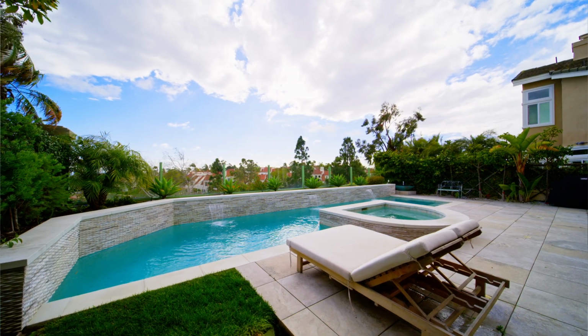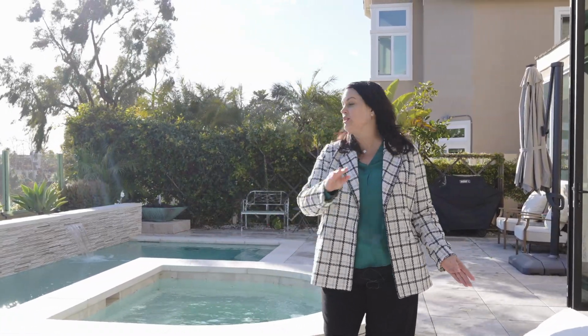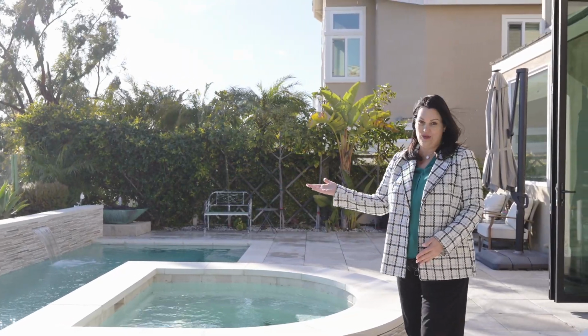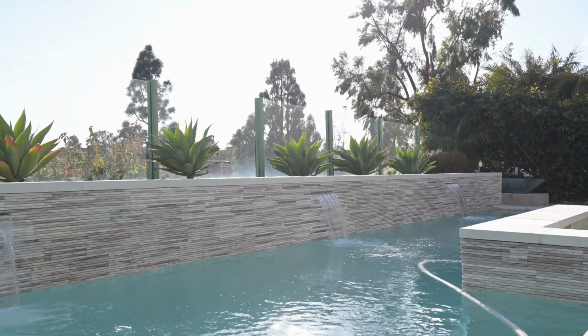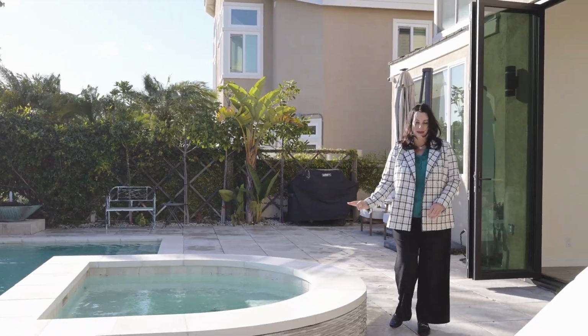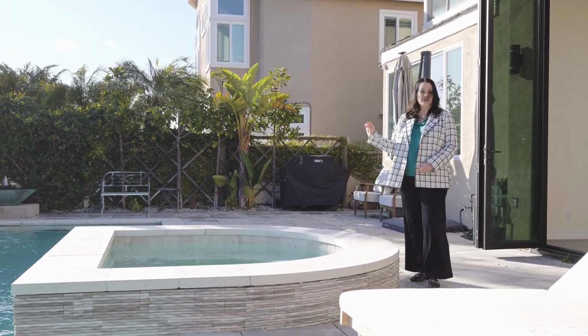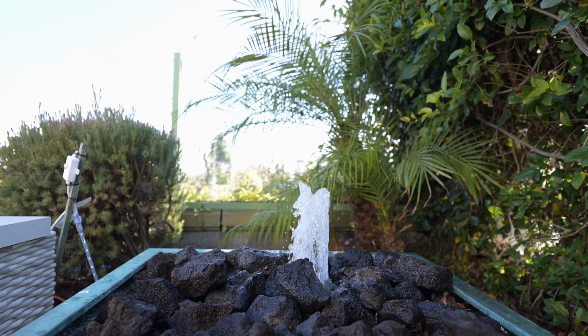Just imagine yourself lounging lazily by the pool. Or if you prefer, you can swim laps in the perfect lap pool. There's 3 cascading waterfalls that create a delightful ambiance. The jacuzzi is really large. You can easily seat 8 people in it. You can barbecue in the backyard and even enjoy the special fire bowl feature. It also converts to a water feature.